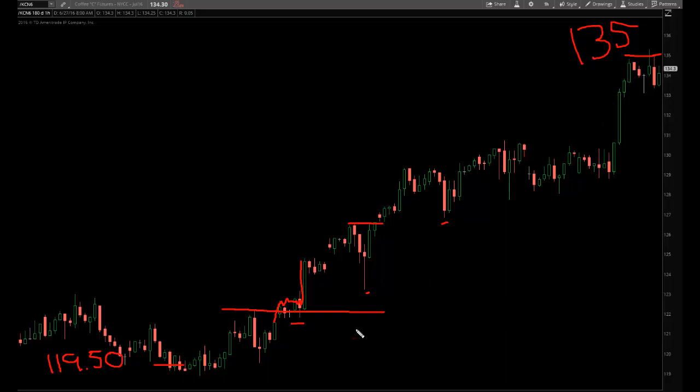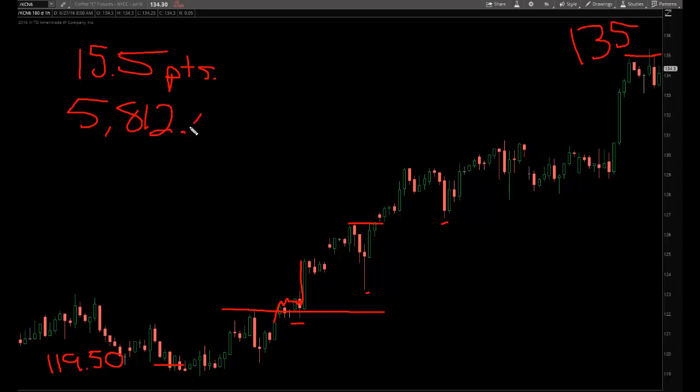This trade here, yes, it was very boring. It's great to get this type of trade, of course. This trade generated 15.5 points, which equated to $5,812.50 per contract. That's nice. If you're trading 10, 20 contracts, 50 contracts, you're making out like a beast. If you only got one contract, that's still good.